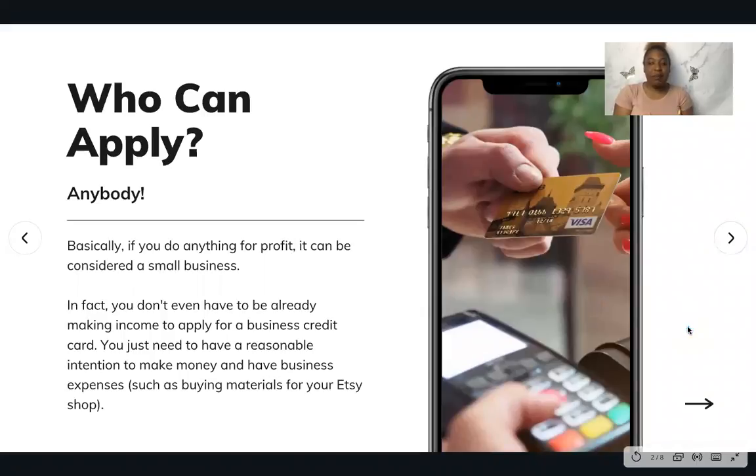So who can apply? Anybody, literally. Basically, if you do anything for profit, it's considered a small business. This could be freelancers, people who have a store, somebody who works from home. Let's just say you tutor on the side. Even if you have a full-time job, anything else that you're doing for profit, even if it's selling socks, you can apply for a business credit card. You don't even have to be already making income. You can literally have a business idea that you came up with yesterday, walk into the bank tomorrow and get approved for a business credit card.